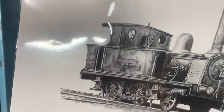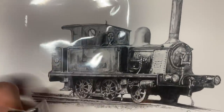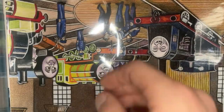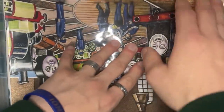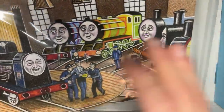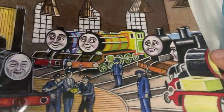Oh my gosh, there's even more. Oh, this is the engine from the pin. This is Gladstone. That's what the engine is, it's Gladstone, not a Terrier. I'm so stupid. Oh my gosh, this is so cool. No way. It's freaking Gladstone in the Railway Series. This is amazing. This looks exactly like a Railway Series illustration. No way. This is Gladstone Visits Sodor by Jamil McCott. Oh my gosh.